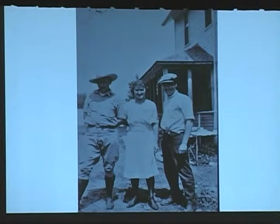Now, I don't know which of these people, the man on the right or the man on the left, is Mr. Shook. If any of you know, I'd be very interested in finding out. I think probably the fellow on the left. He looks kind of dapper, although maybe that was Mr. Poole as well. So anyway, shortly later, in 1921, Shook took his family up to visit Door County.